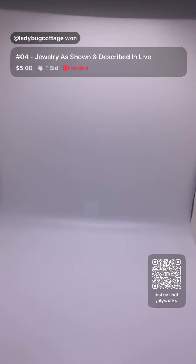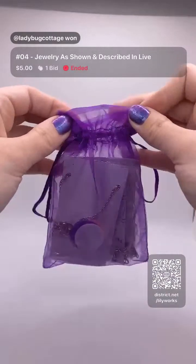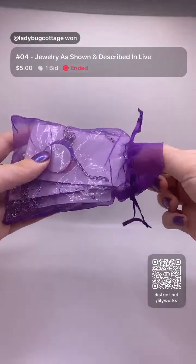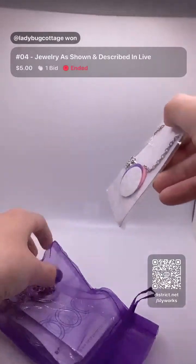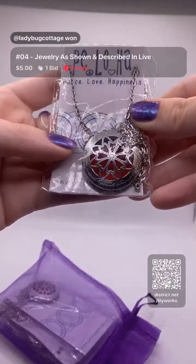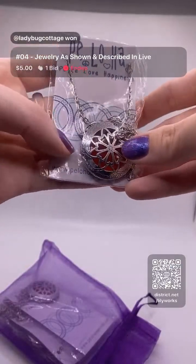Sorry, guys. We have a tangled mess is what we have. So we're just going to look. Next up, we have a little pink baggie. What's in the pink baggie? Let's see. It's purple. The purple baggie. So these look like necklaces.